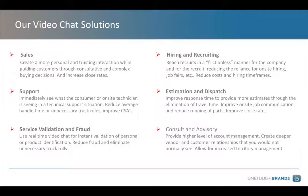Estimation and dispatch. In home services, 50% of folks calling to get an estimate, whether it's a plumber, a painter, flooring, go with the first person that they talk to and feel comfortable with. Obviously, it's a very highly competitive market, so the ability to see what the customer is seeing and give a virtual estimate, versus costing hundreds of dollars going somewhere and not knowing if you're going to get the job or not, is a big increase in revenue and cost saver.